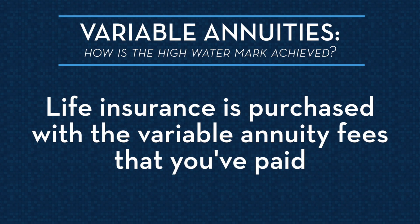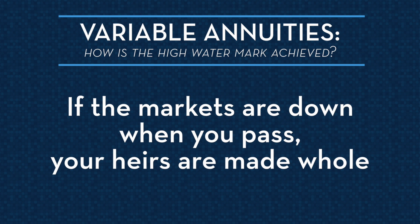But really all that's doing is taking some of the fees from the policy and buying life insurance with it. Because ultimately the insurance companies know that over time, you'll likely be above your high water mark because markets go up more often than they go down. But in the case where it happens to be down when you pass away, your heirs do get made whole again. So the annuity portion of a variable annuity is turning that money into periodic payments.